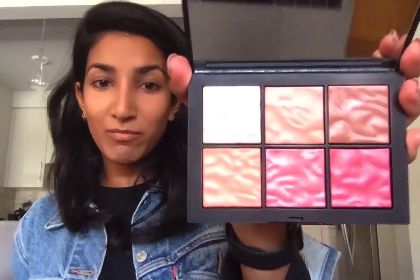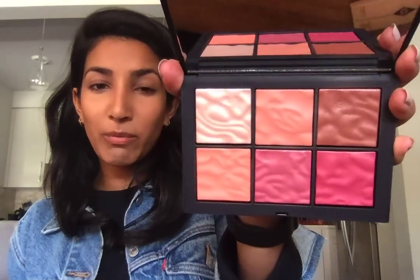So this just makes more sense to me. It's more economical. There's so many colors, and you can just swish and pop with a palette rather than having to get separate special blushes. These are so hard to open. There we go. So this is the NARS Exposed palette. It's brand spanking new. I got it during the Sephora sale. It's gorgeous, super duper pretty.